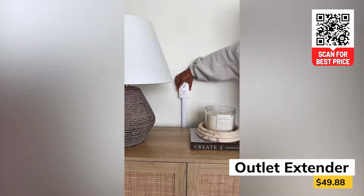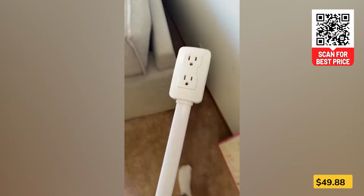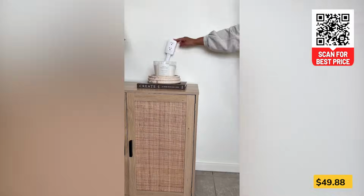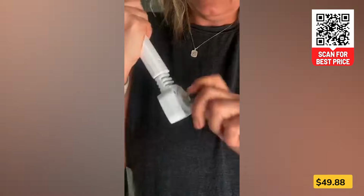That outlet behind the couch doesn't have to stay unreachable forever. This adjustable outlet extender brings power up where you actually need it. You get regular plugs plus USB ports, so you can charge multiple devices in one spot.